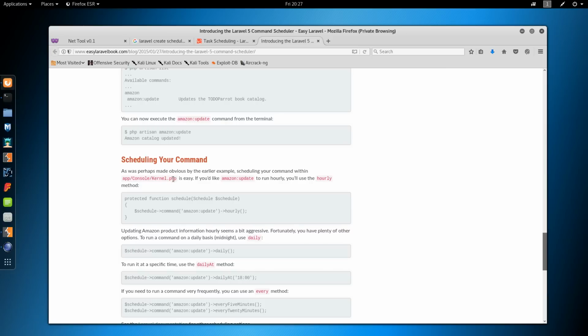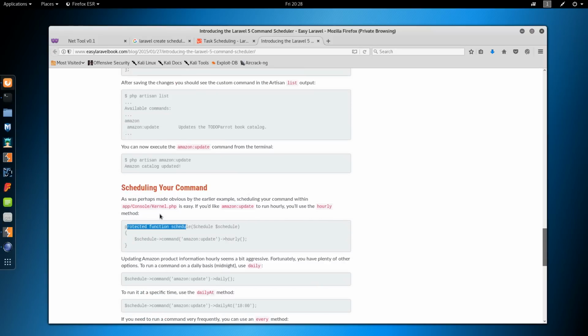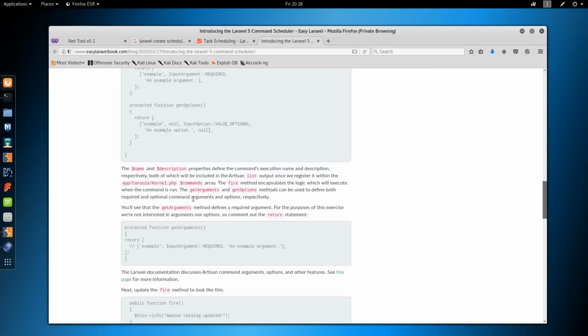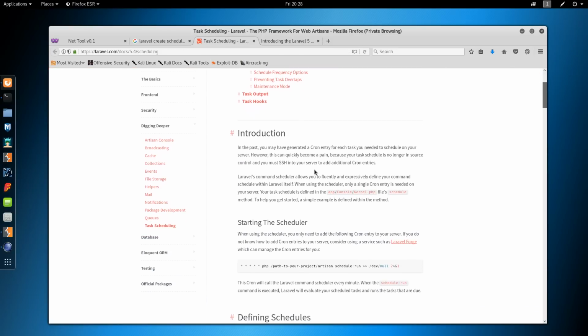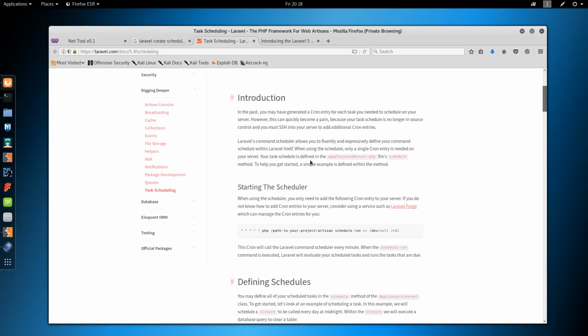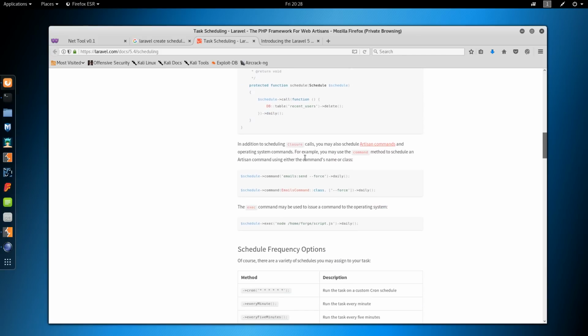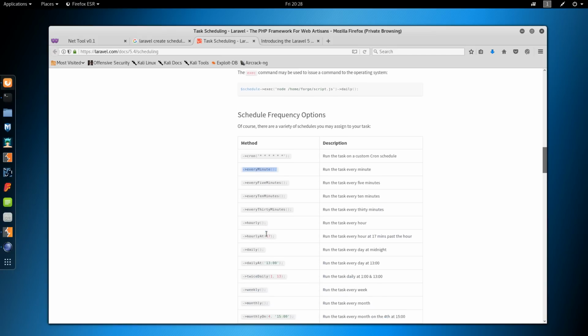So we edit the app/Console/Kernel.php file, find this protected function, and schedule a command. So this is scheduling a command that we created up here. But we can go over to the Laravel docs just to see if there are other ways we can define commands. This is defining schedules. We don't care about that. Schedule frequency, every minute. That's definitely going to be useful.